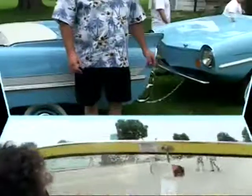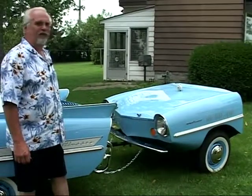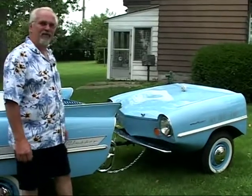It's Tom Jones from Sun Prairie. Yesterday you interviewed me, but I have my little trailer with me. This is called a half amp. It was an Amphicar that was in a real bad fire and was all twisted and warped, and we cut it apart and built the trailer out of the front, and it floats, tows down the road fine.